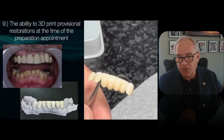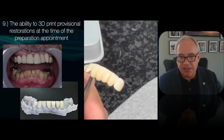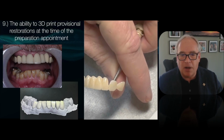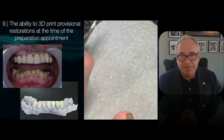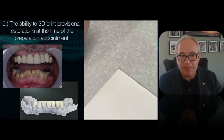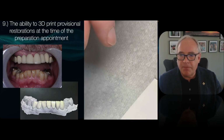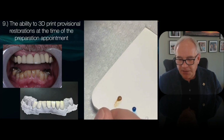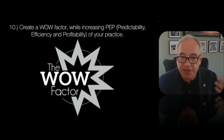Again, we're using resin ceramic materials. You certainly can use Luxatemps and things like this, but if we're going longer and if we can print to the margin, the only thing that's going to happen is it's just going to be better, right? Better soft tissue, stronger provisional, particularly for bridge work and implants. So this is something to work towards. The last one is it just creates a wow factor.